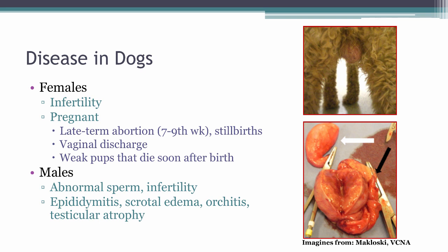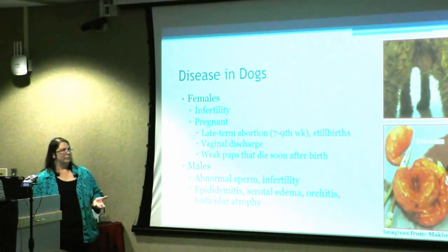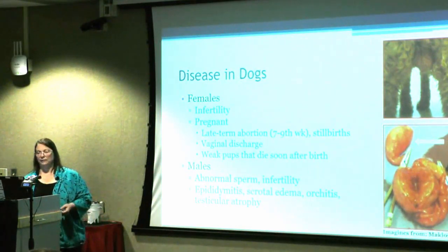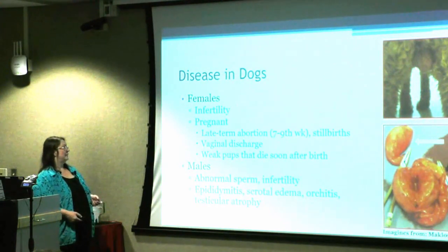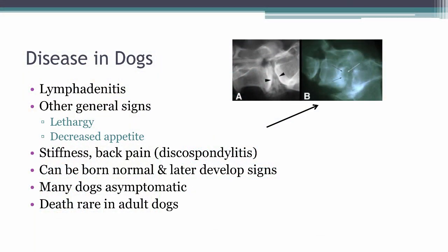In females, infertility, late-term abortion, stillbirths, and persistent vaginal discharge are signs that you may see. In the males, abnormal sperm, infertility, epididymitis, orchitis, things like that. And sometimes several cases that we've seen at Ohio State were, per the owners, non-clinical, but they came in for back pain and we diagnosed spondylitis and then tested and found them to be positive for B. canis. So sometimes that's the only sign that you'll see. Stiffness and back pain.